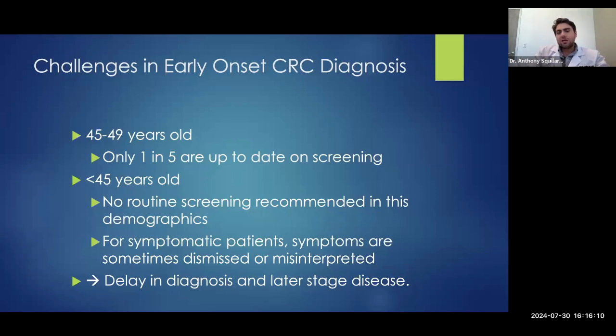The problem is that if you have symptomatic patients under the age of 45, they are often dismissed or misinterpreted. Hemorrhoids, fissures, IBS, diverticulitis. These are the kind of things that I hear when patients come to my office from their PCPs. And this delay in diagnosis has serious consequences. And I think this is why you see the mortality going up 1% year by year, is that this delay in diagnosis kicks the can down the road to a later stage of disease.